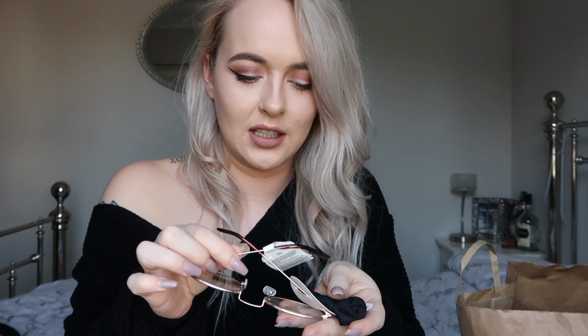And then the second pair, these ones are not sunglasses, and these ones were £2. Now these ones, because my sunglasses, which you may have seen popping around my YouTube channel, are exactly the same shape as these, but obviously they're tinted because they're sunglasses. So I thought maybe it'd be nice to get a pair of these.